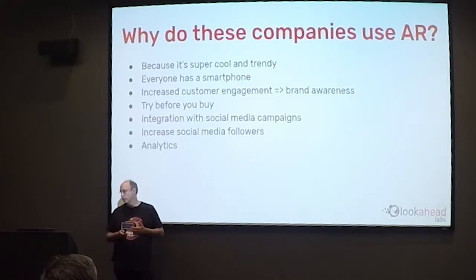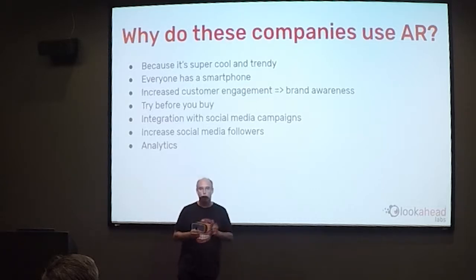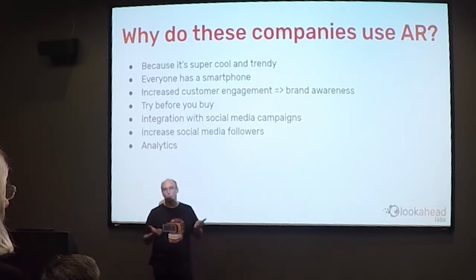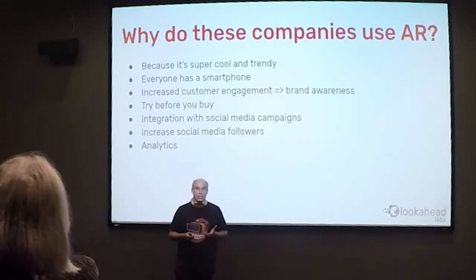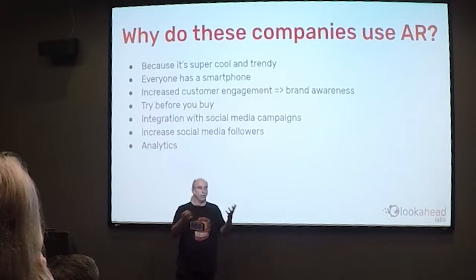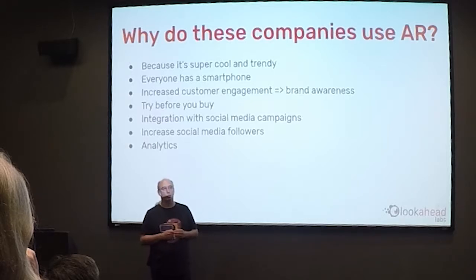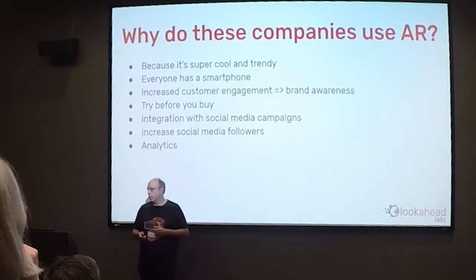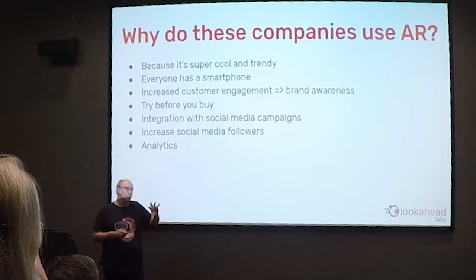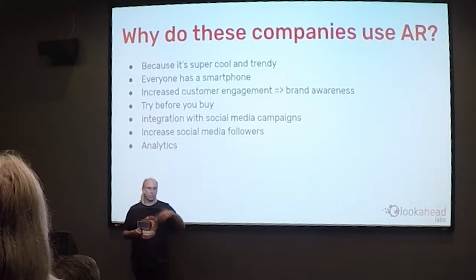So there are increased social media followers, and then there's also analytics. Anytime you're doing this kind of digital marketing, and if you've already done that through Google or Facebook or whatever, you know that the huge benefit is that you've got some analytics to analyze and justify your spend in a particular area. So you can get certain types of reports with your AR filters. You can tell how many people took a selfie, and things like that. The reporting in Spark AR is kind of primitive right now. They have a few things, but it's going to grow.